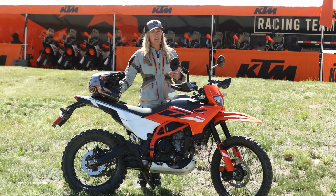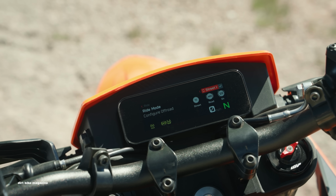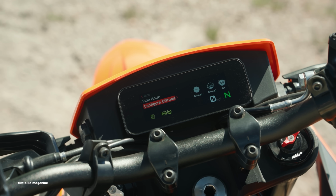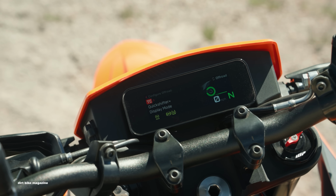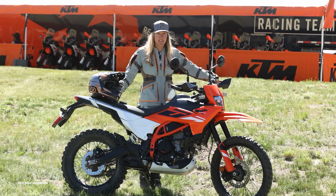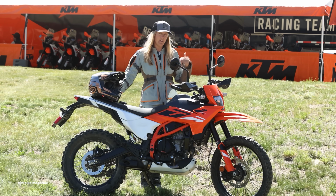It does still have two different modes, a street mode and an off-road mode. It has adjustable traction control and ABS. In the preset modes, they do still have a little bit of ABS and a little bit of traction control, even in the off-road mode. They worked with the North America R&D team a lot on that because they wanted to make sure that it was very well executed.